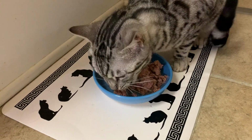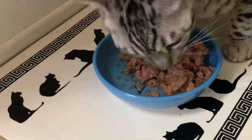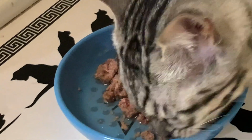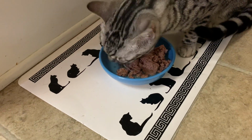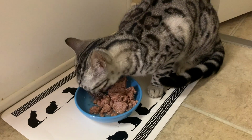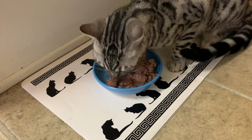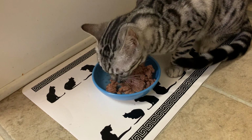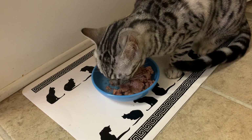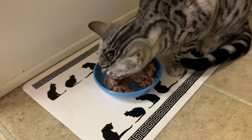She does get canned food maybe once a week or less, when she finishes her portion of raw food and I have to thaw out the next one. If it's still frozen, I'll give her a can of what I would consider to be quality canned food. And I am going to do a video coming up recommending some of the quality canned foods. So if you're interested, stay tuned, and these are the picks that I have been choosing.